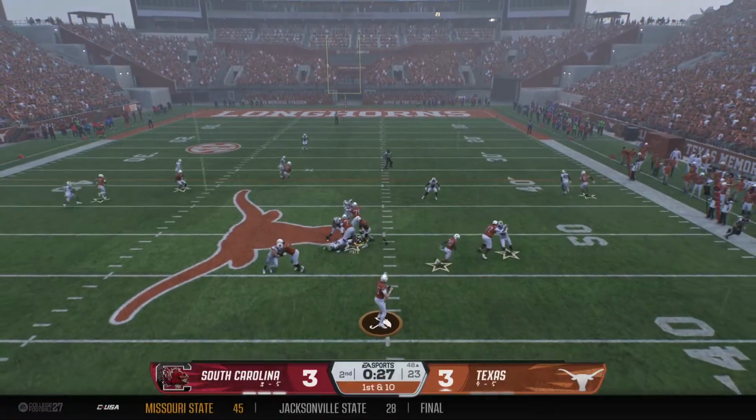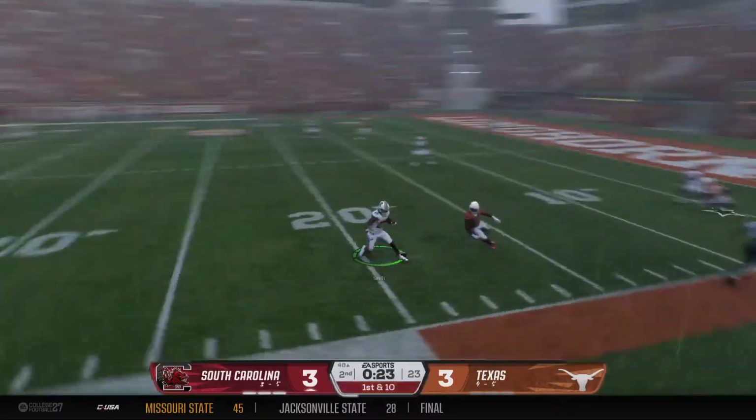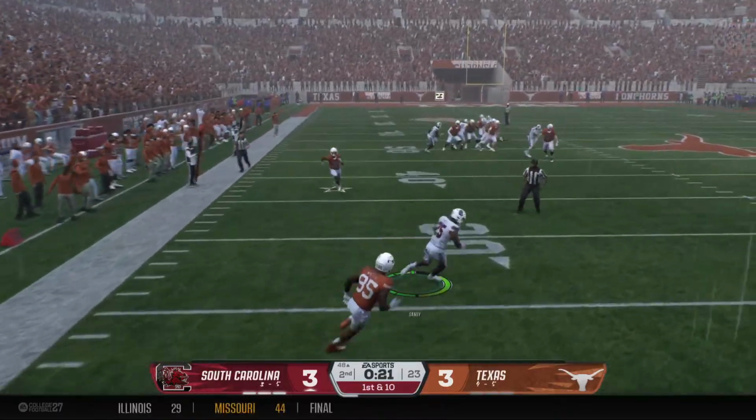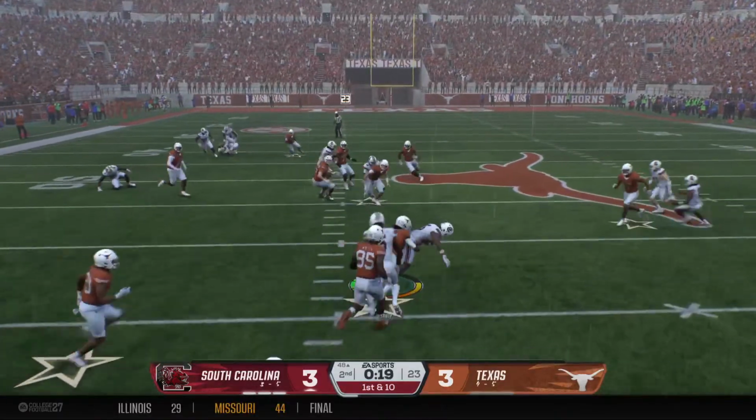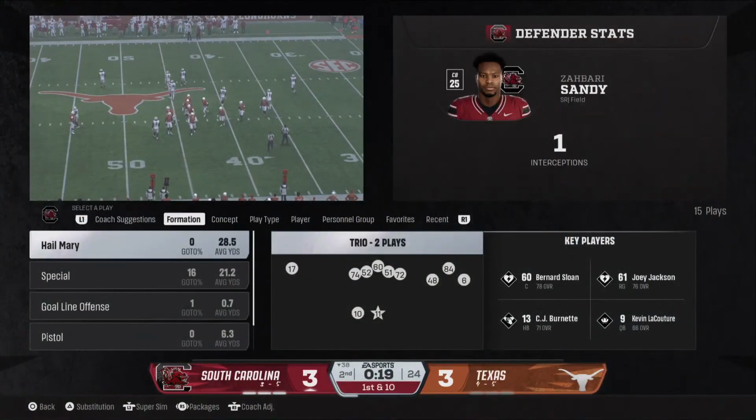Here's Arch to throw. Gonna take a shot at this DB. Intercepted. Big play stops the drive. And they'll close in on him after a good return on the interception.